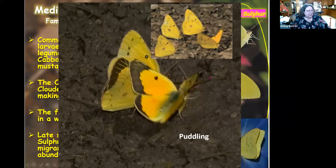So they're puddling. When I was working on the book, I was on a country road, a kind of gravelly road. There was a big bunch of puddling butterflies, probably 100 of them, all different species. And in the middle of them, I spotted a butterfly that comes up here as a stray, called a marine blue. I found it in the middle of this flock of mostly sulfurs.